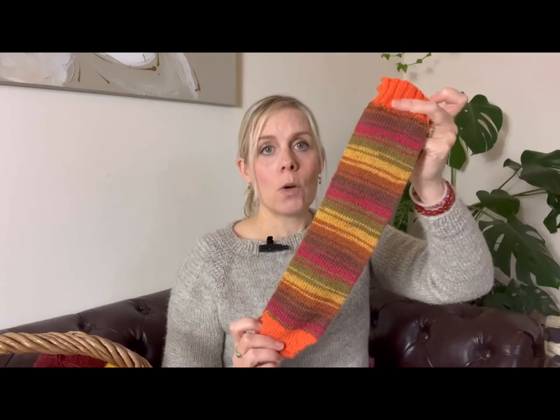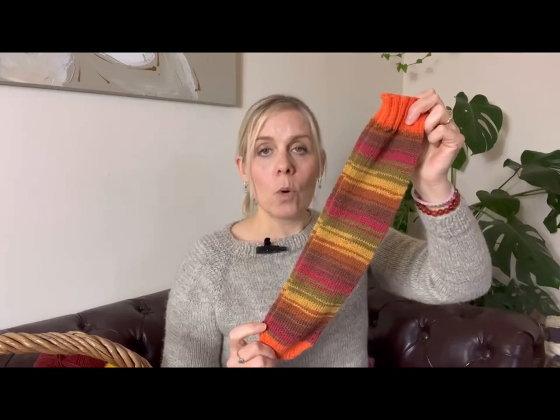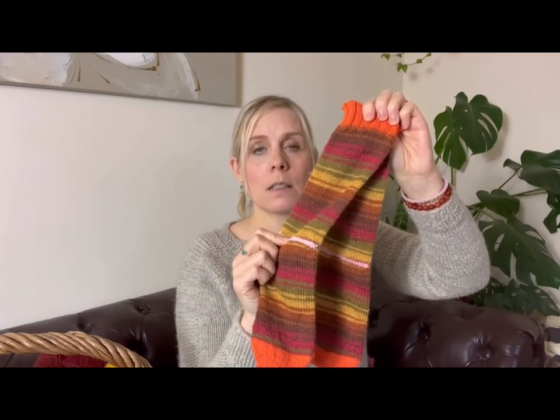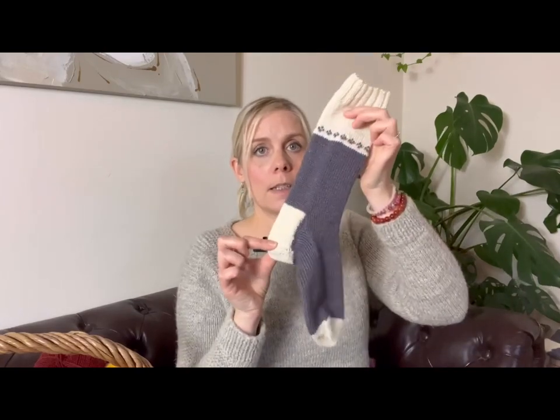Then I have these, which were supposed to be my autumn socks for the beginning of autumn, and I still haven't finished them. Again, they're all ready. They have their lining ready for me to cut and do the afterthought heel. And I think that's the only thing with the afterthought heels, which is why I've changed to the heel flap and gussets now, because with all the intentions in the world, I'm really struggling to find the time to go back and pop the heels in.